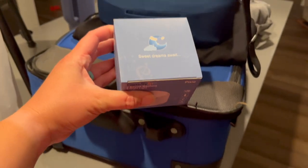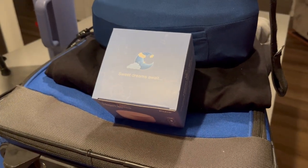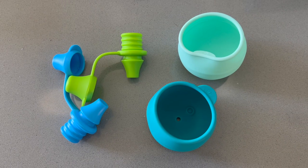So before I forget, I am just putting our sound machine with our luggage. Everything's kind of just getting piled up on the kitchen island.